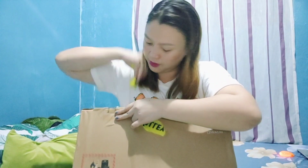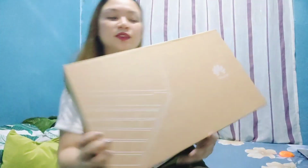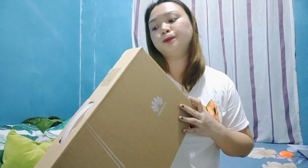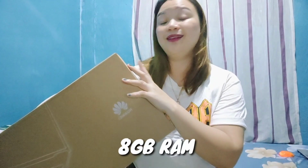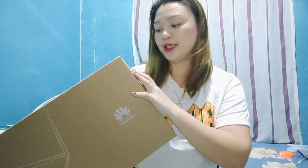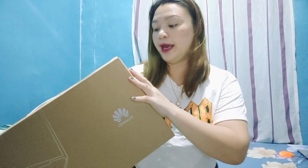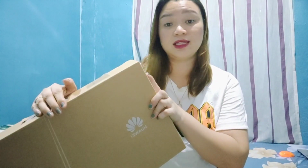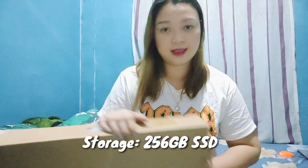So, this is, again, wait, nasira yung box. Oh my God. So again, this is the Huawei Matebook D15 notebook. Ang RAM niya is 8GB RAM. Yung color niya is Mystic Silver. And yung size ng screen niya is 15.6 inches. Then, yung storage niya is 256 SSD.